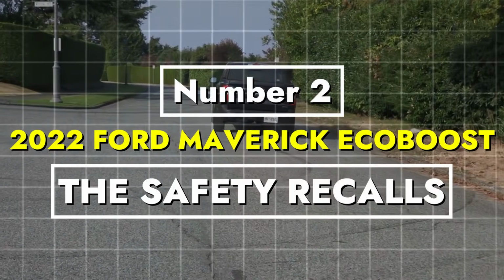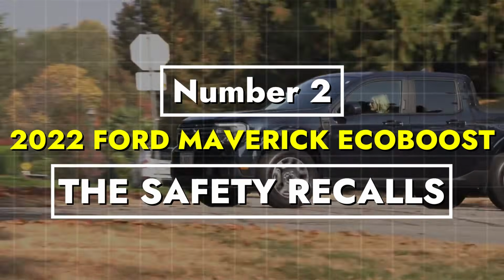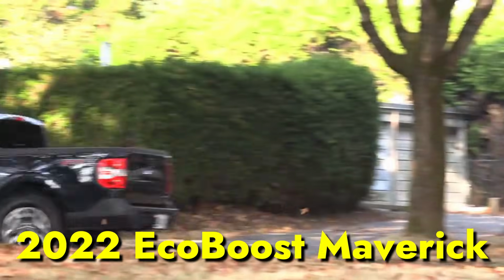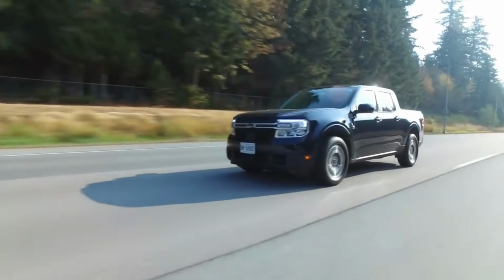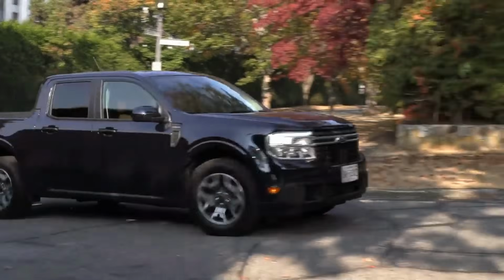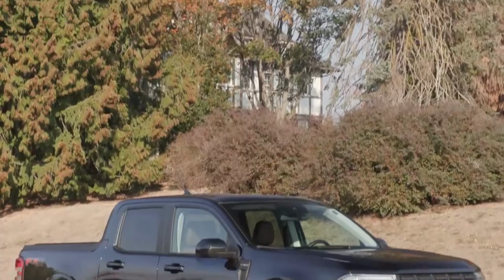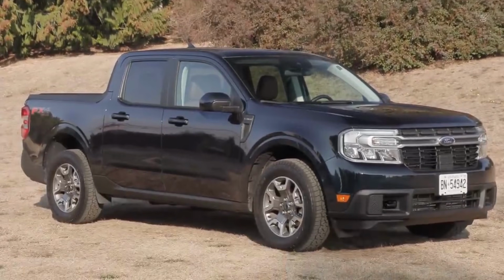Number 2, 2022 Ford Maverick EcoBoost, the safety recalls. The 2022 EcoBoost Maverick, particularly in front-wheel drive configuration, was hit with major recalls concerning potential loss of engine power and fire risk due to manufacturing issues that should have been caught during quality control.